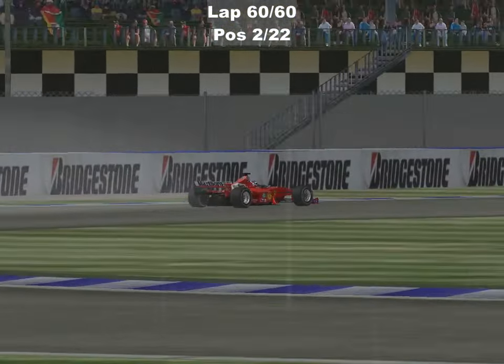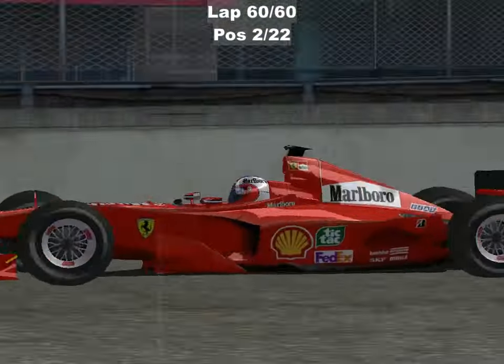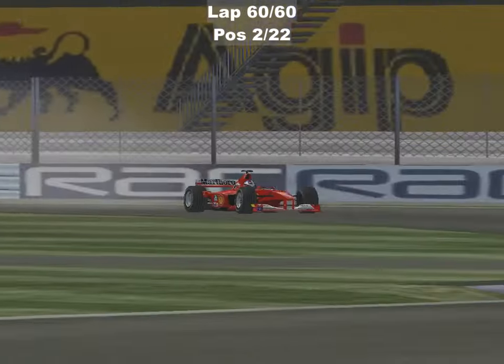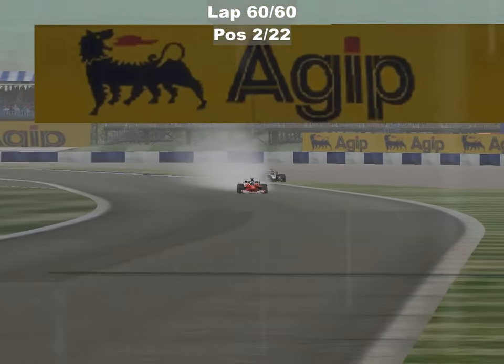And for third place, it would be Rubens Barrichello. David Coulthard tried everything, but he could not close that gap enough. Third place for Rubens Barrichello, two Ferraris on the podium, and the McLarens looking from afar. Coulthard will be fourth, and Häkkinen down in eighth.